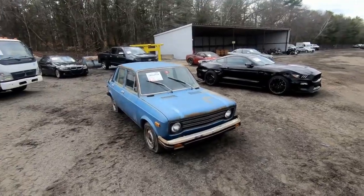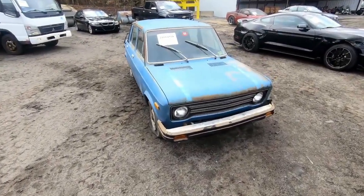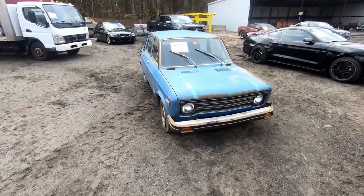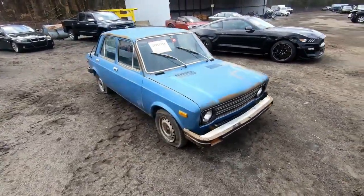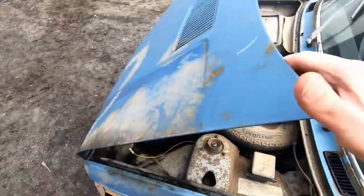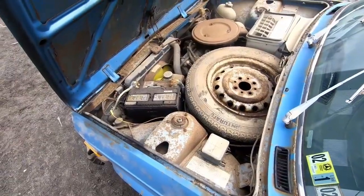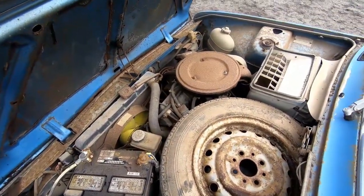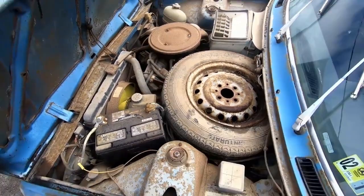Here are some more fun cars. This right here is a 1978 Fiat 128 Custom. I never heard of this car before. First time seeing one, and it looks horrible. The main reason I wanted to look at this car is because in the engine bay is the spare tire. I've never seen this before. The spare tire is in the engine bay. The engine is so small that they could fit a spare tire there as well.